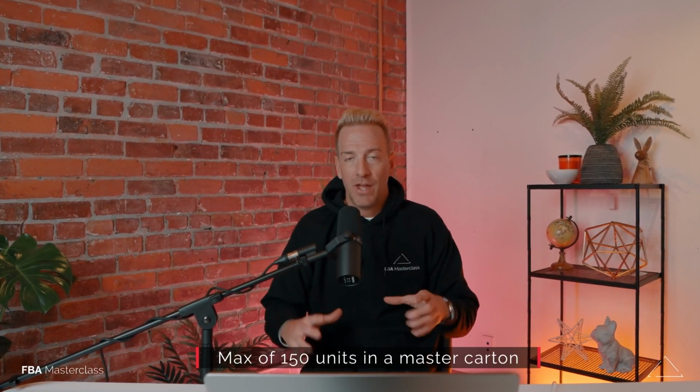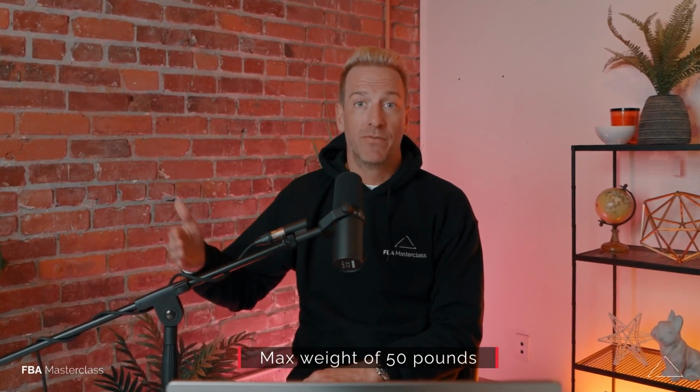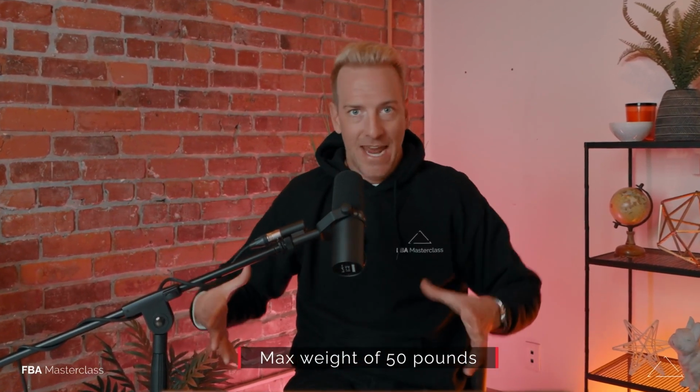The key point here is that when you're shipping into Amazon, you can have no more than 150 units of an individual SKU in a master carton. So even if you got a really, really small item and you could fit 800 in a box, Amazon limits it to 150 per box. The other thing here is weight. So if you've got a heavier product, you can't have the box weigh more than 50 pounds. Amazon has these scanners when they come in, and it's going to know the weight and dimensions of the actual box. And if it's over the weight limit, they're going to actually charge you or potentially send the inventory back. So make sure it's 150 or less units and less than 50 pounds.